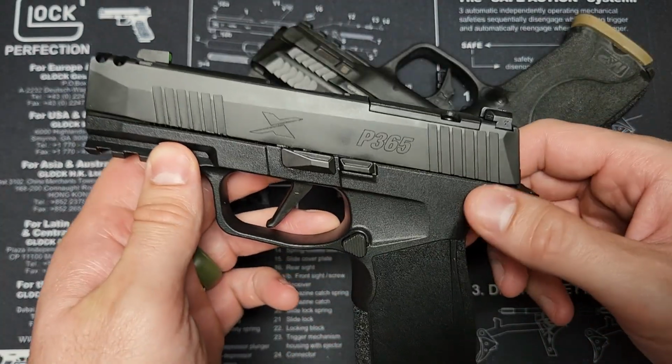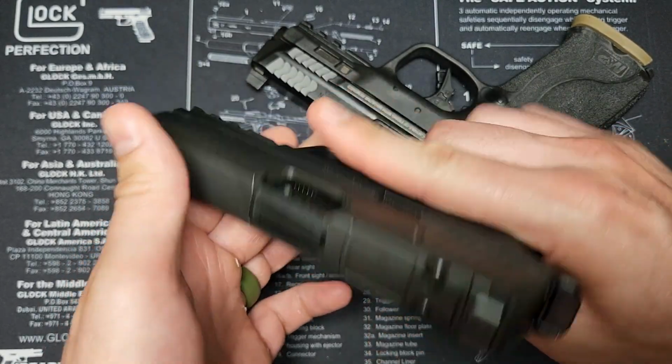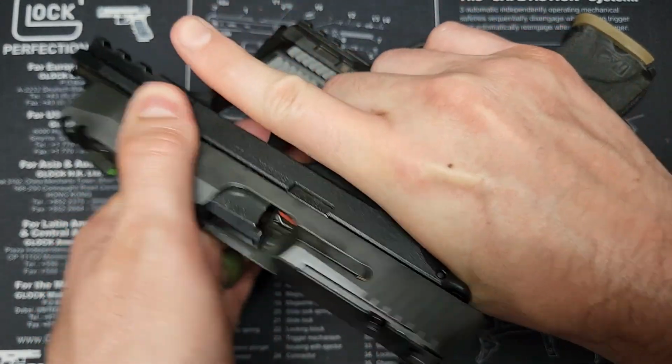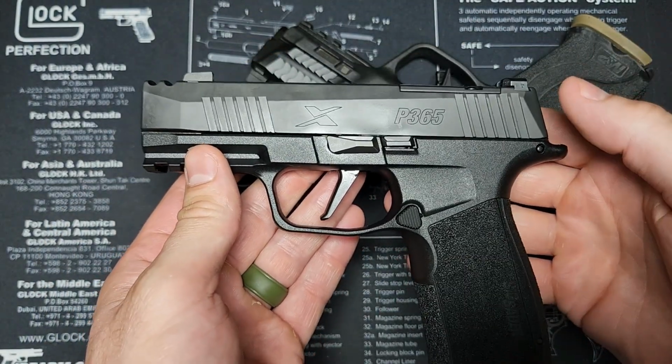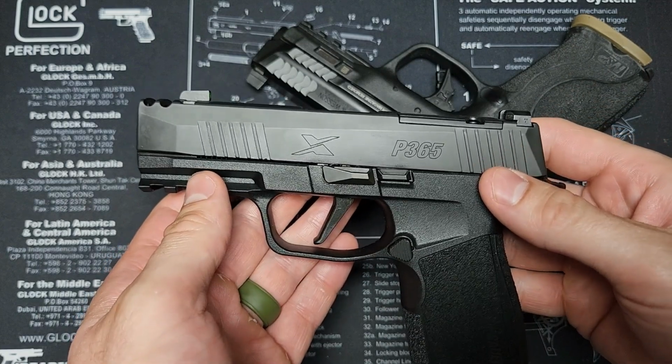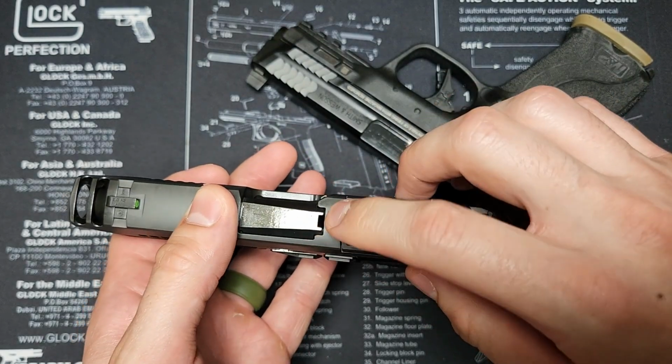SIG is not winning any beauty contests with these cocking serrations, but they are functional. I will say, they're a little sharp when doing your press checks, but they work well, and I don't really have any complaints otherwise. The real star of the show, aesthetic-wise, is going to be the comp, but we'll get to that later. First, let's talk about this area here.